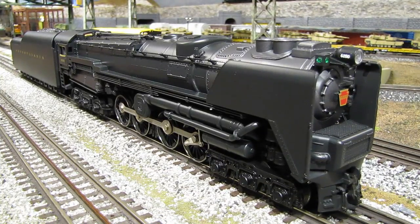Okay, that about wraps it up for this review. This is a great model, and as I said earlier, it's got a very unique look and sound to it, so if you're looking for something different, you may want to give one of these a try.